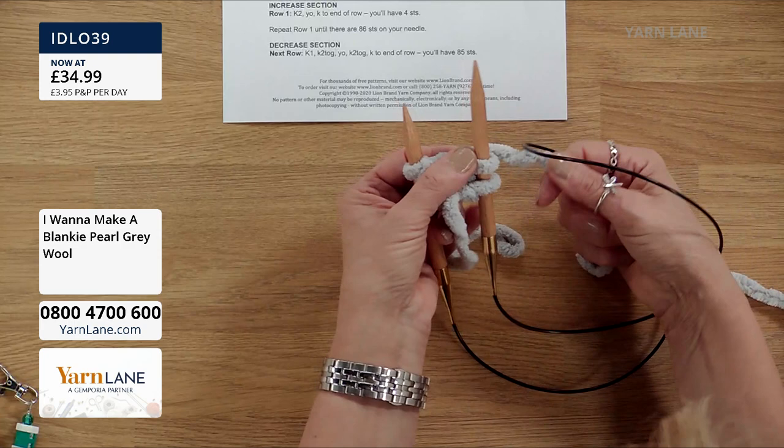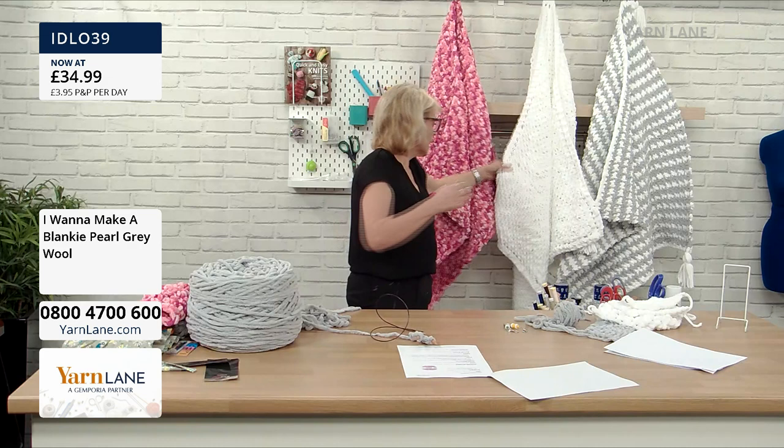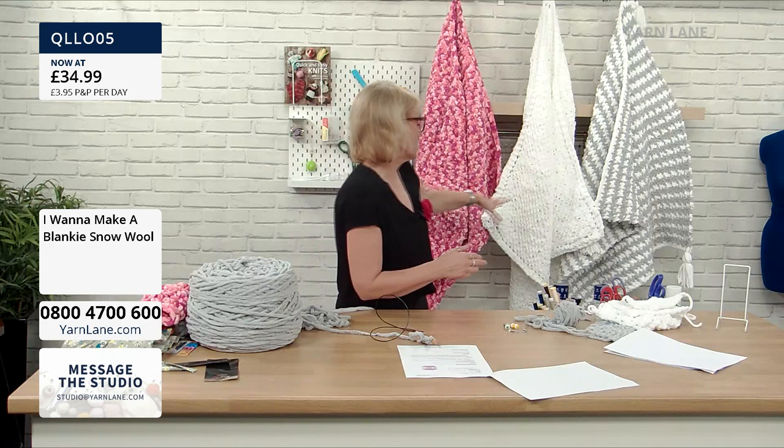So the increase for this one is yarn over. Now, it's not what you would normally do for an increase, but again, if we can see on the back here, Kat, by doing it this way, it's given us the holes at the edge. That's how you get your holes. Now, if you didn't want the holes, you would increase in a completely different way. And this is why this is fantastic for beginners, because that is it. That's how you do your increase stitch.